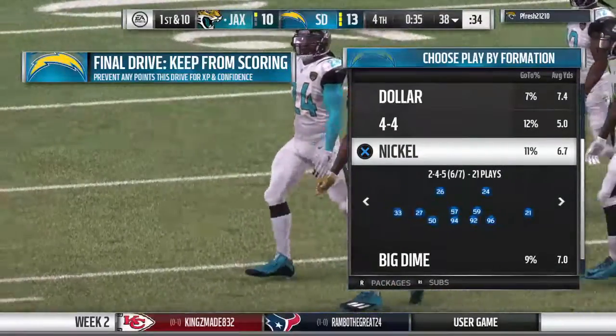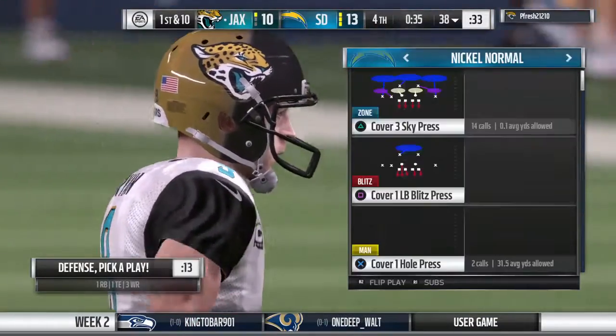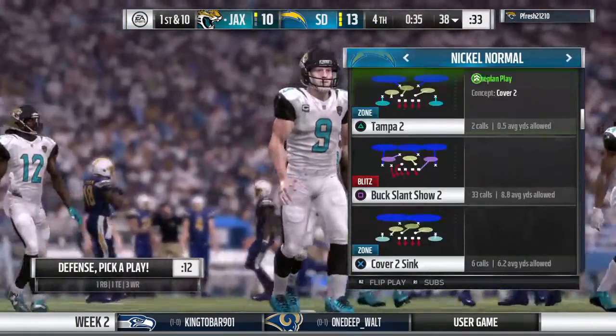And that's the beauty of this. They don't have to get 6. A field goal ties the ball game for them. Nicely executed play.